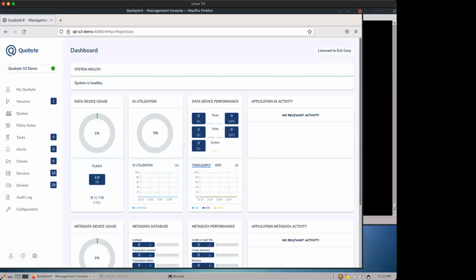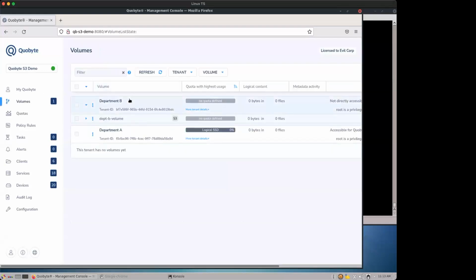Here you can basically see the demo cluster set up. So far, we have two tenants configured, and we will work mostly in here, this tenant department A. I have two users, Alice and Bob, ready configured for this tenant. We also have this one here, department B, with the volume exported, published by S3, and you'll notice that this will not be accessible to Alice and Bob.